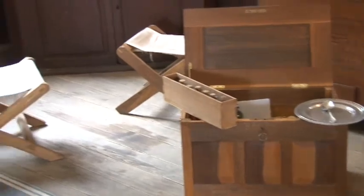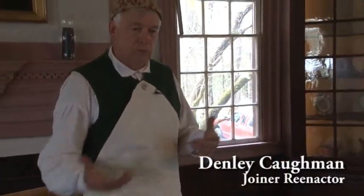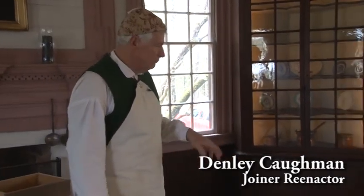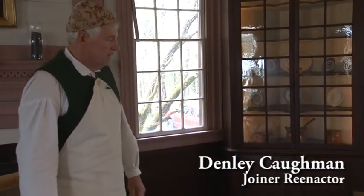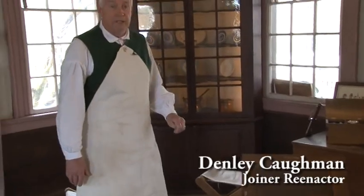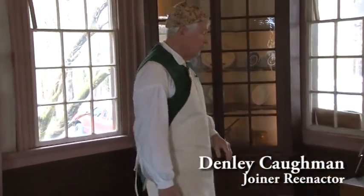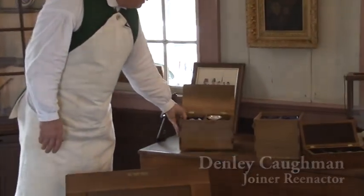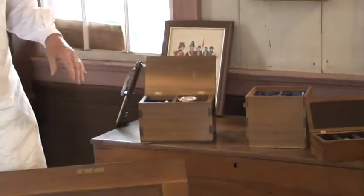A British officer bought his commission, and so he would bring to the field with him items that reflected his origin and his wealth. So a British officer might have a campaign chest like this. George Washington had a campaign chest too, but it wasn't this elaborate. So his tea caddy, and we made all of these things out of poplar.